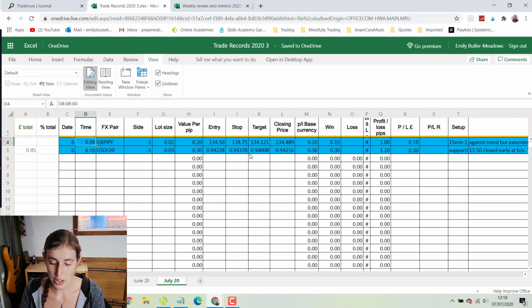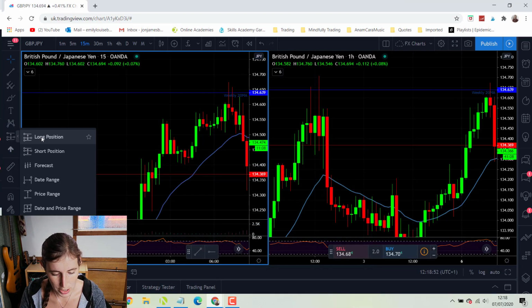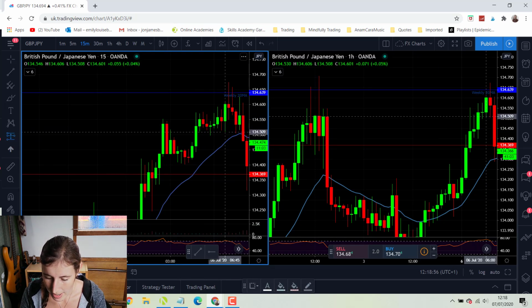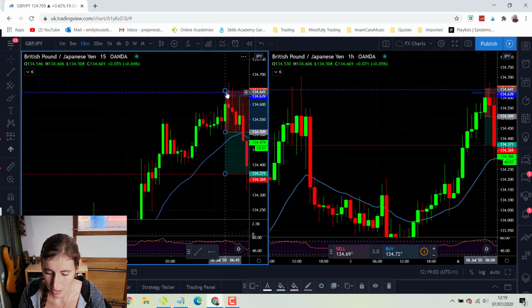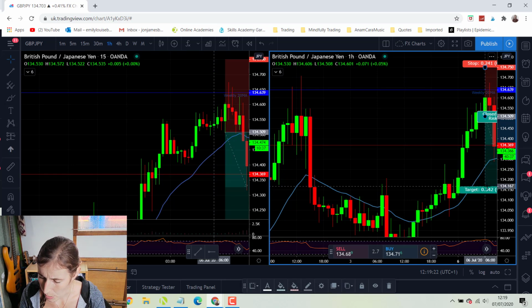For this position, I was actually risking 1% to make 1.5%, but as I was watching the chart, I was quite prepared to extend my target to 2% if I felt like it had the range. So let's just use this brilliant tool by TradingView to show you that in a little bit more detail. So my entry was around about there, 134.50, which was the bottom of this hourly candle, and I was risking 25. So my profit target was at 0.12. Let's move this down here.